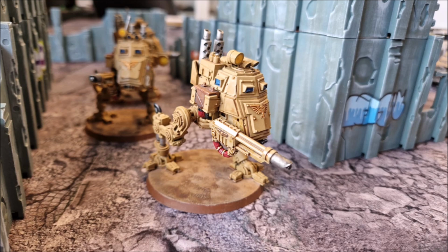So that sort of addresses all the other loadouts that you can take. Sentinel chainsaw, don't bother with it. And a hunter killer missile is a maybe. If you've got 15 points left at the end of the game, I'd slap a hunter killer missile on top of your sentinels.